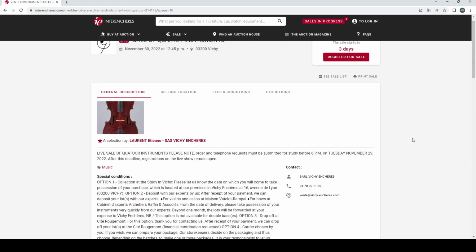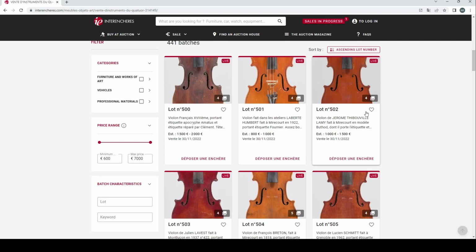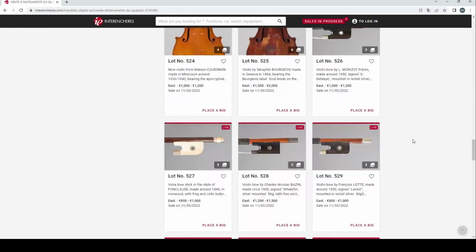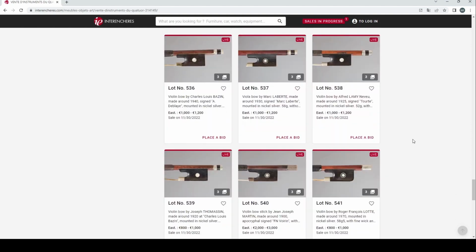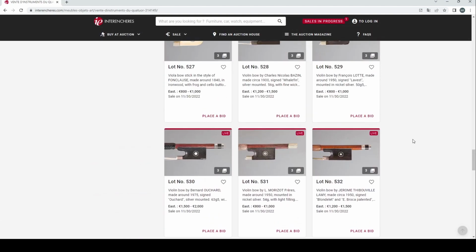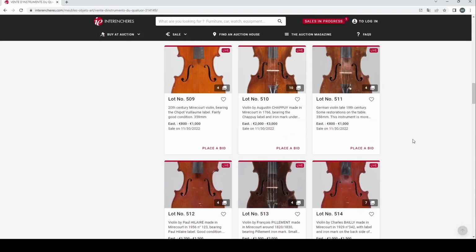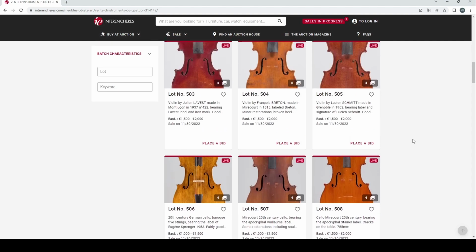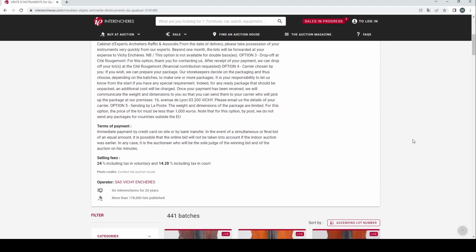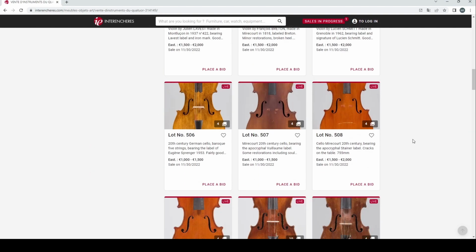Well, there we go. We've just sped over this auction super quickly because there's so many things, and you could probably click on every single one of these bows or violins and find something interesting. I dare say a lot of these Lebert, Humbert, JTL violins that I avoided probably have really nice backs. They look quite nice, and with a bit of setup they'll be okay, but there's just so many of them in these auctions that it's a bit tedious to go over them.